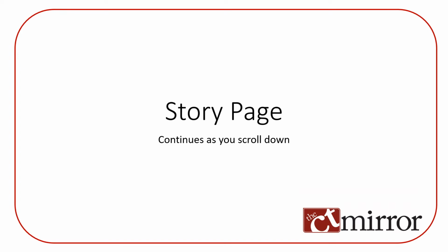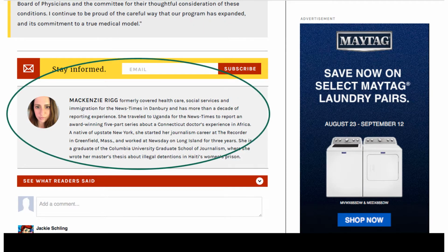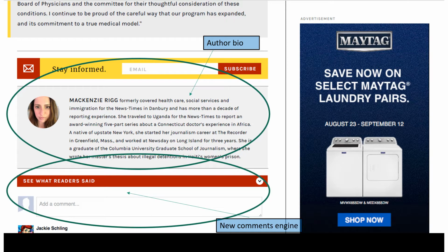As you scroll farther down the page and get to the bottom of the story, you'll see an author bio. You'll also see the opportunity to comment, but we'll be using a new comment tool that no longer requires you to have a Facebook account and that allows us to moderate comments much more efficiently.